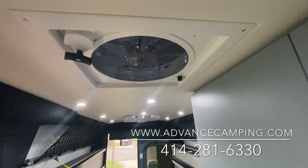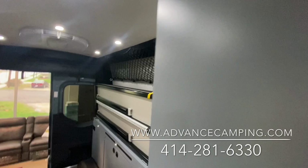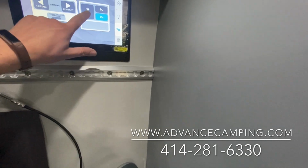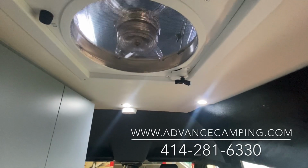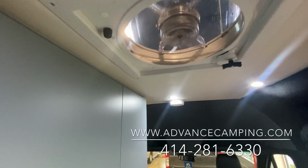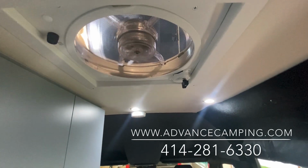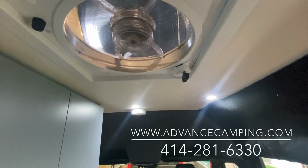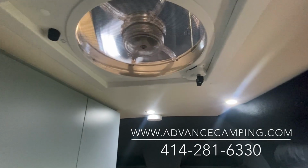Up top here, you're going to find a fantastic fan. And these are controlled by the Spider control. So we'll just pop back over here and I will turn one of these on. These create like negative pressure in the van. So if you've got the windows, the doors open, you can really draw a lot of air through. And they're very quiet. You can adjust them down. So at night, if you're sleeping, it can be almost silent, but still working. And these are very, very efficient. They run off a 12 volt, and coupled with the amount of solar that is on this roof and the lithium batteries, you could practically run this for days and days and days.